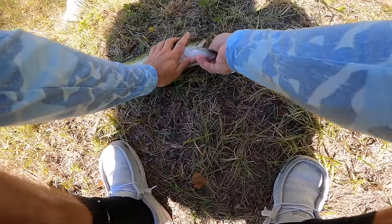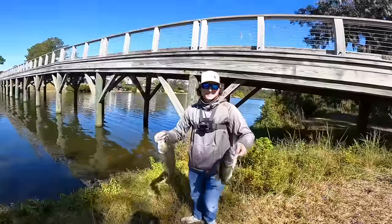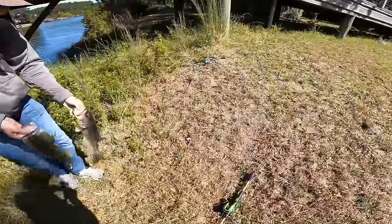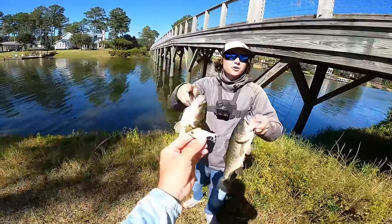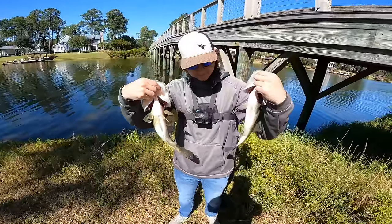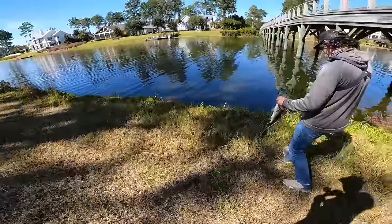Let's go. I got you, dog. Appreciate it. All right, Tyler, hold him up. Yeah. On the mini plop too. Look at this. Look at how tiny it is. Oh my gosh. One had the front hook, one had the back hook on the mini plop. That's crazy. A double up. What in the world? Good job, dude. All right, get him back in the water. Yes, sir, dude. Yes, sir.